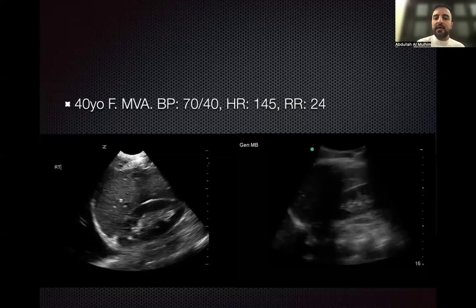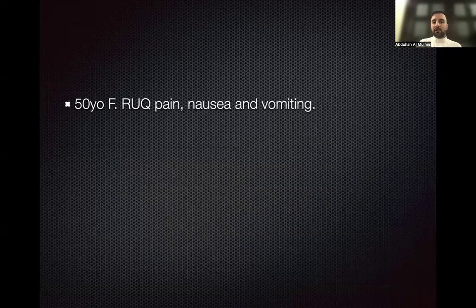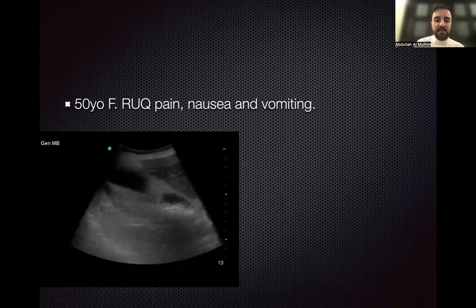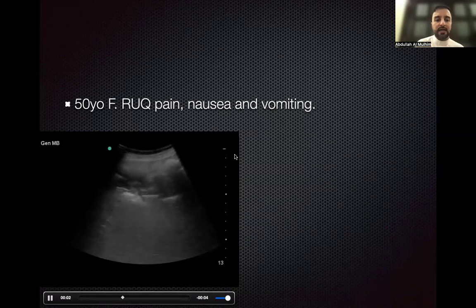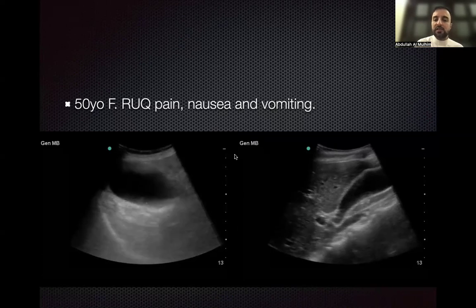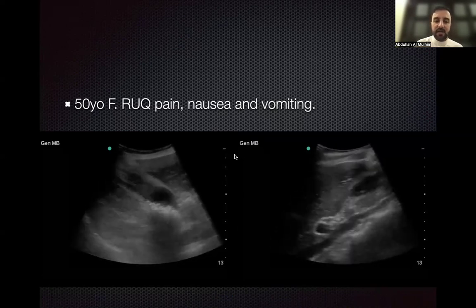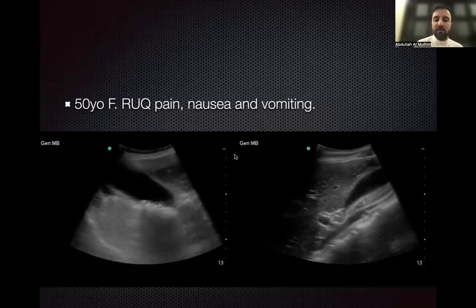Okay, so a 50-year-old with right upper quadrant abdominal pain, nausea and vomiting. You put your probe in immediately while you are examining the patient. You saw this. What does this patient have? Multiple gallstones in the gallbladder without any signs of cholecystitis. So you call it that this patient has biliary disease or gallstones. This patient can be managed medically, and he should follow up in the clinic if all other parameters are good.